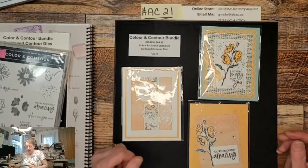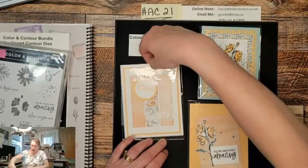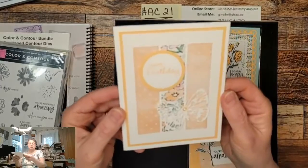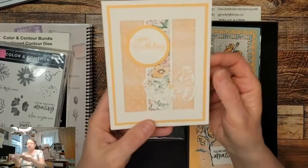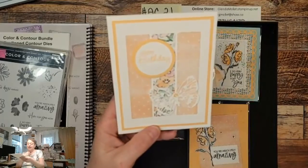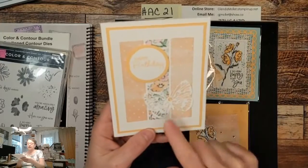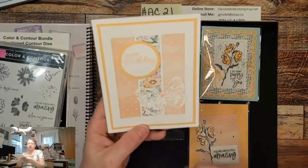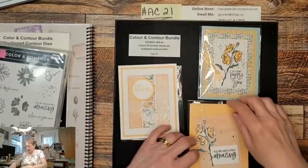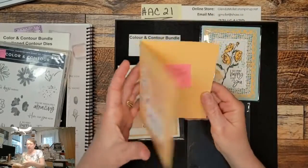Okay, so this is more color and contour. This is a swap card I received from Karen Duke. She's used strips of the hand pen designer paper. And I think that's one of the butterfly brilliance dies. I really dislike it when I get swaps and they don't tell me what they used, because then I have to guess. Okay, this one is from Allison Okamitsu.